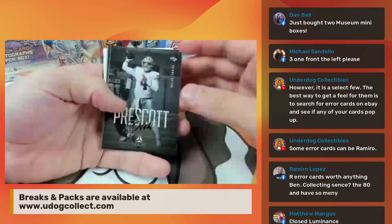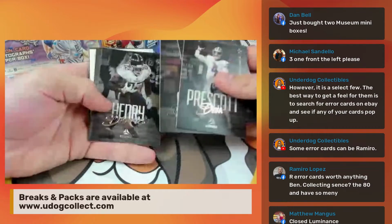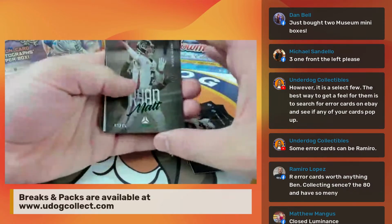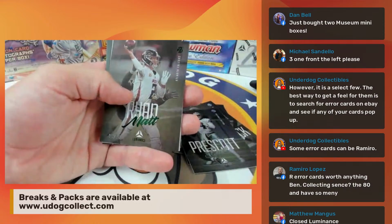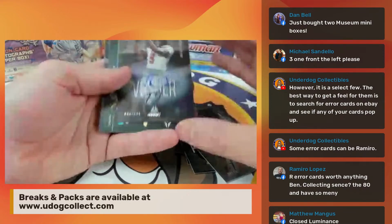There's a Dak Prescott, Minka Fitzpatrick, Brandon Cooks, Derrick Henry. Here's a green Matt Ryan out of 75. A green Matt Ryan. Very, very cool. Going to Keith Gates. And here's our auto for this box.